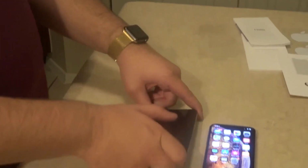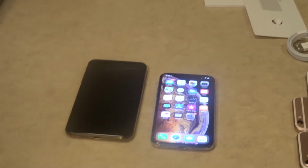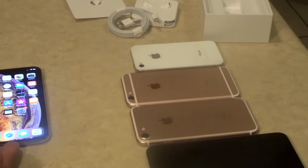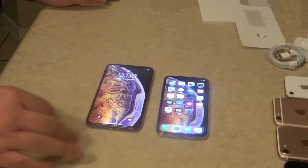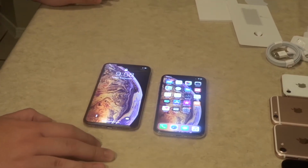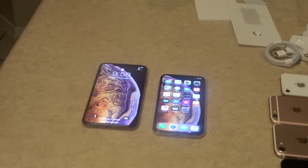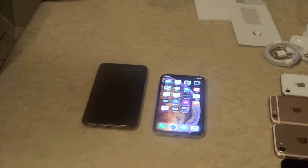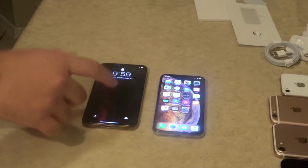Is it worth the price tag? I mean, it's worth it if you're upgrading from, let's say, one of these older devices. But if you have an X and you want to upgrade, it's really not that much of a difference unless you want the bigger screen, like you need the bigger screen. Other than that, it's pretty much the same phone. Apple hasn't really upgraded anything crazy. Same design, same notch, same screen, same everything, just in a bigger package.